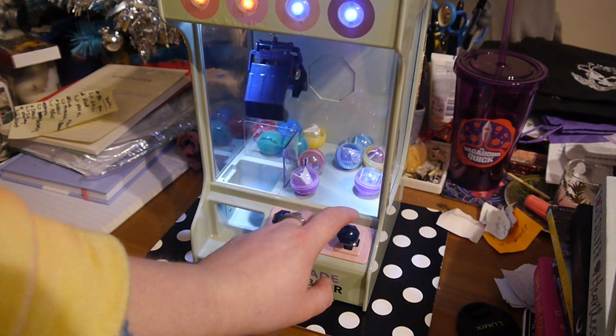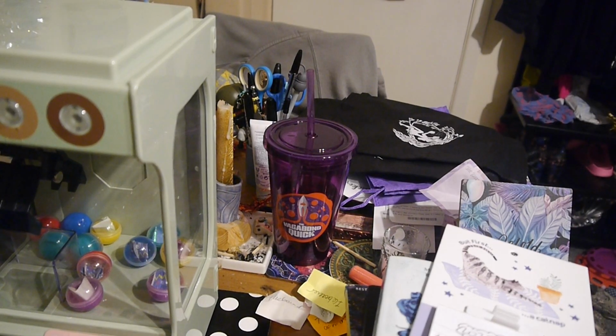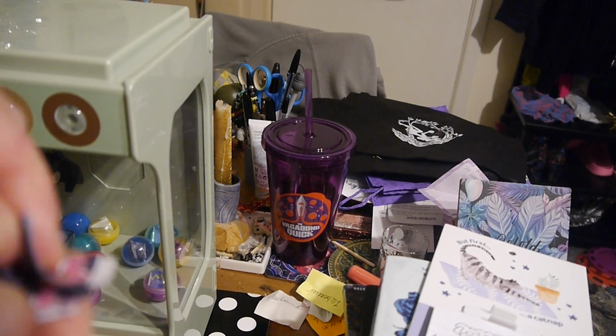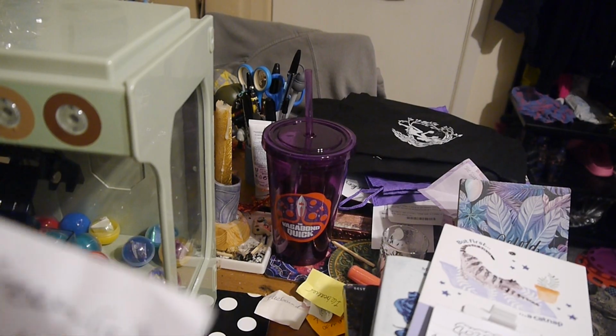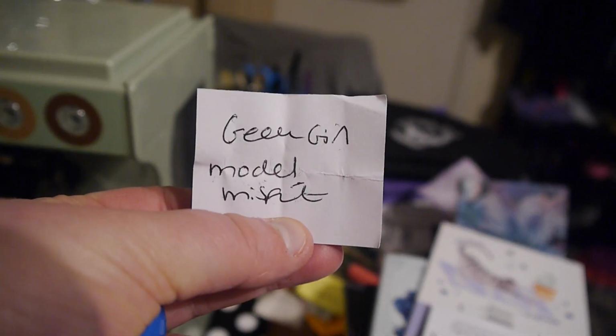Okay, there we go. And the ball has shot out, and the winning choice is a new one. What is it? It's a reread. It's Geek Girl Model Misfit.